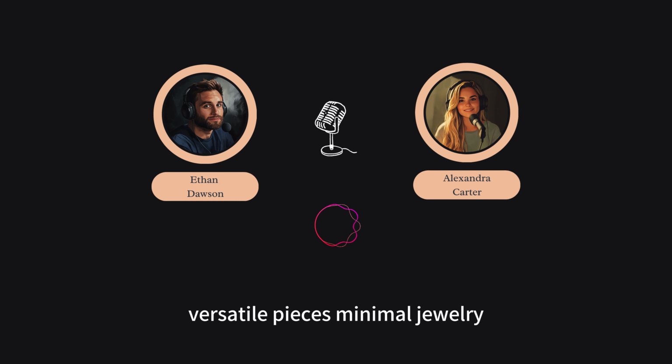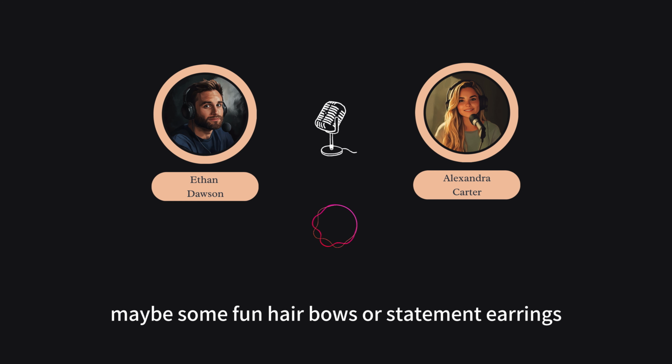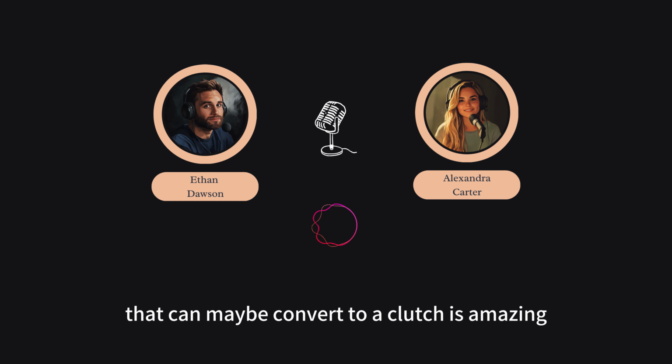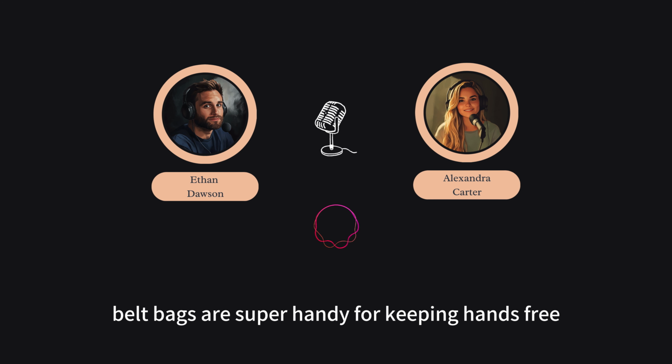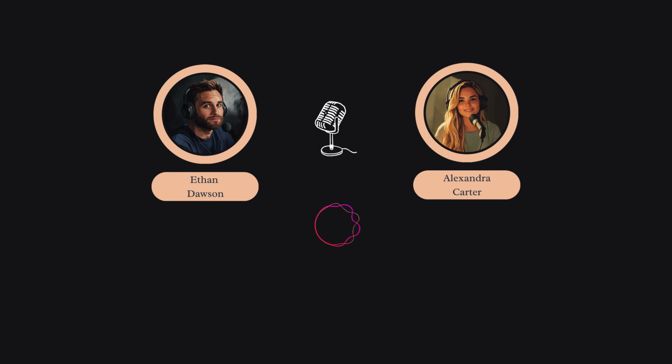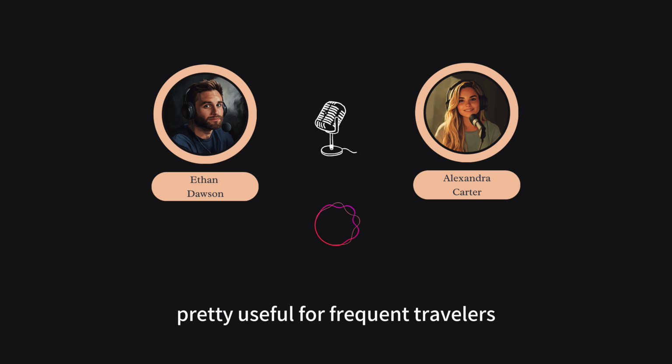Versatile pieces, minimal jewelry, maybe some fun hair bows or statement earrings, a good sun hat, sunglasses, of course. For bags, a crossbody that can maybe convert to a clutch is amazing. Belt bags are super handy for keeping hands free. And a packable tote always comes in useful. Any tips for guys specifically? A GMT watch was mentioned, the kind with the extra hand for tracking a second time zone. Pretty useful for frequent travelers.